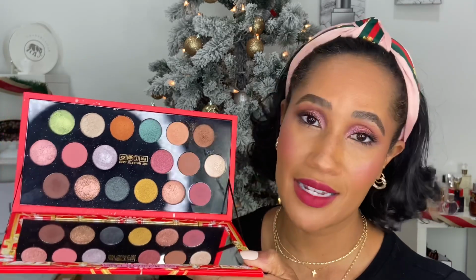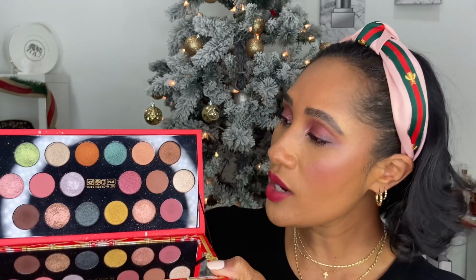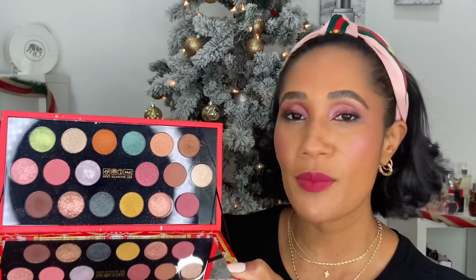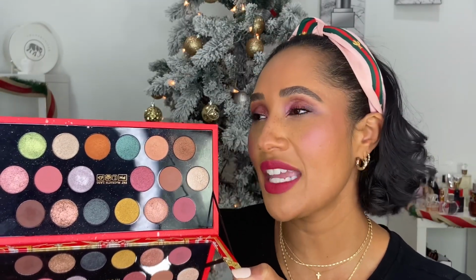And the formula, ma'am, sir, the formula is so spot on. Mattes blend beautifully. The shimmers are so impactful. We've got metallics in here that are not crumbly and flaky, but they're very smooth and blendable.